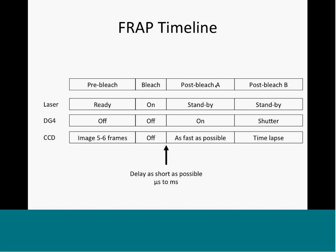Then we've got the bleed after those first pre-bleed things. And in this case, the laser then goes as quickly as possible, microseconds and milliseconds, basically instantaneously. And the definition of instantaneous depends on the top two. You want one of the two images to post-bleed.